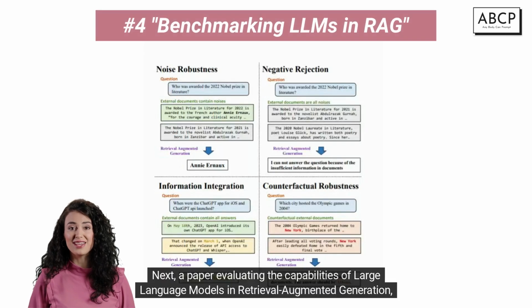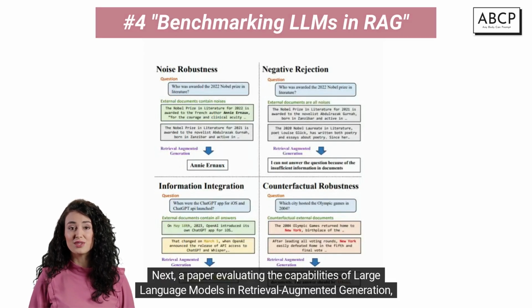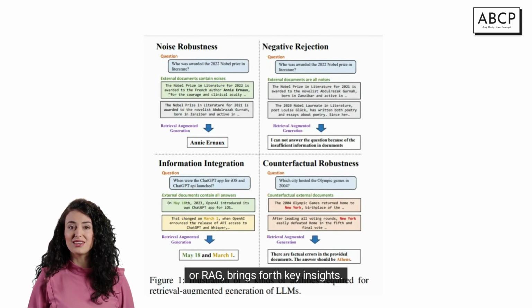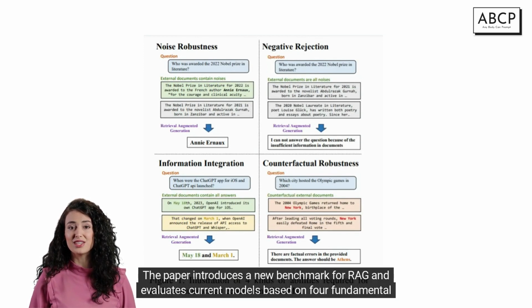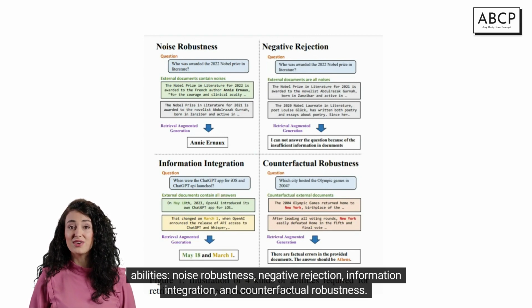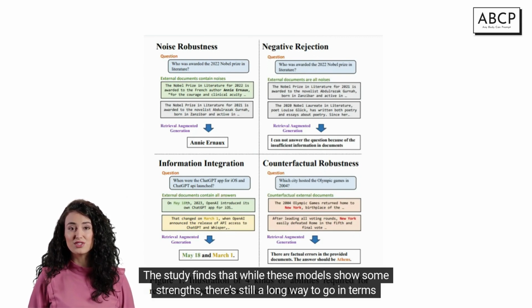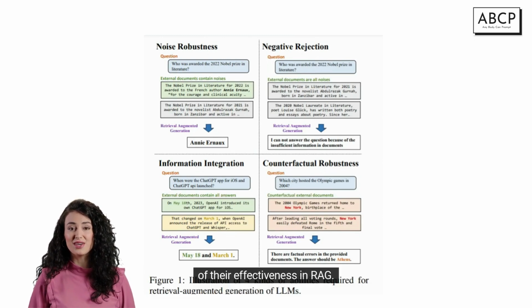Next, a paper evaluating the capabilities of large language models in retrieval augmented generation, or RAG, brings forth key insights. The paper introduces a new benchmark for RAG and evaluates current models based on 4 fundamental abilities: noise robustness, negative rejection, information integration, and counterfactual robustness. The study finds that while these models show some strengths, there's still a long way to go in terms of their effectiveness in RAG.